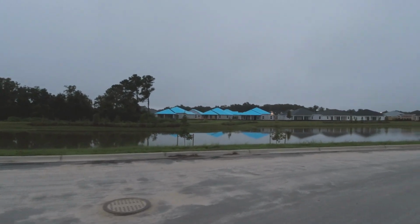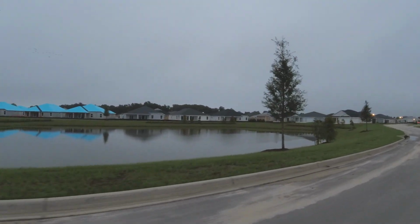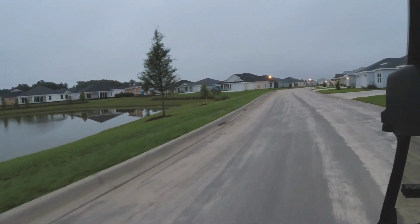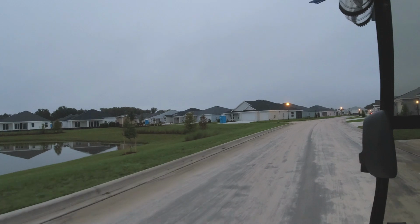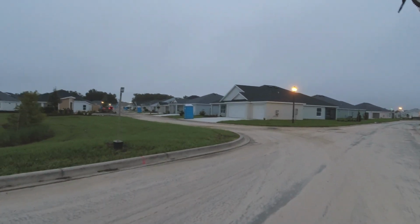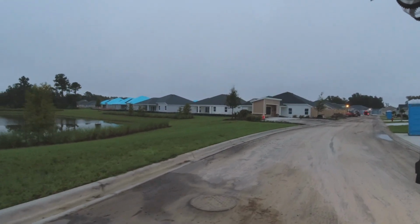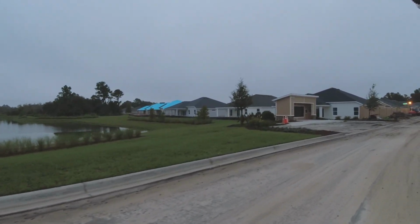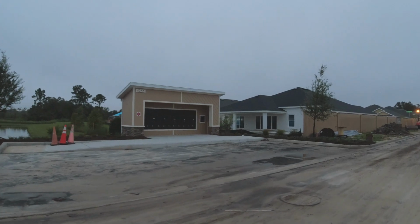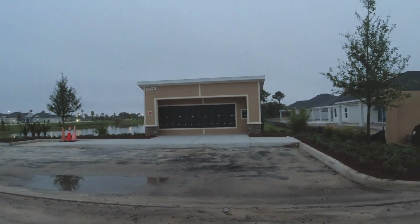So we're going to look out over the retention pond, overlooking some of these houses that aren't done yet. So new, they still got all the dirt covering the roads. Once they clean off the roads, it's going to look really nice. Yeah, these roads still got a ways to go. There's a bunch of rocks. I see landscapers out here getting ready to do something, I think. There's the little postal station right here for this particular section of the neighborhood.